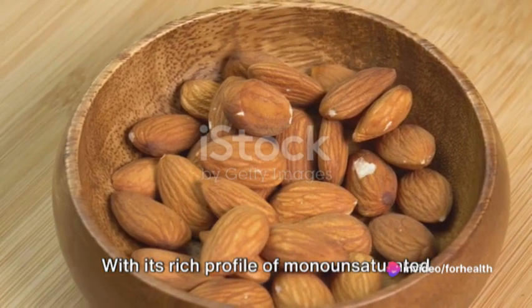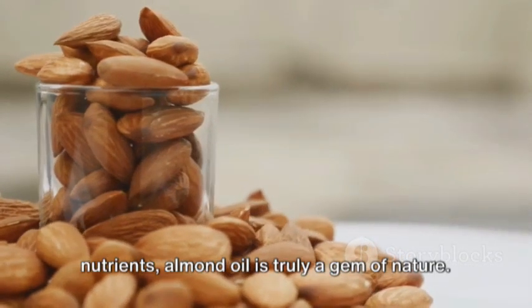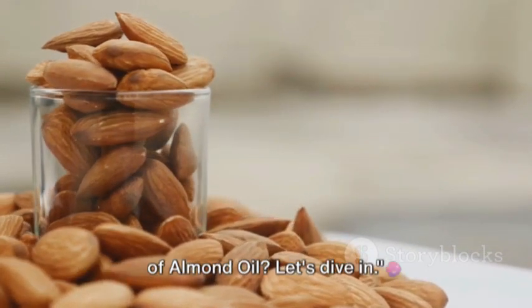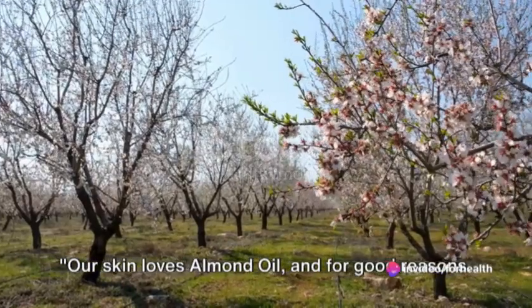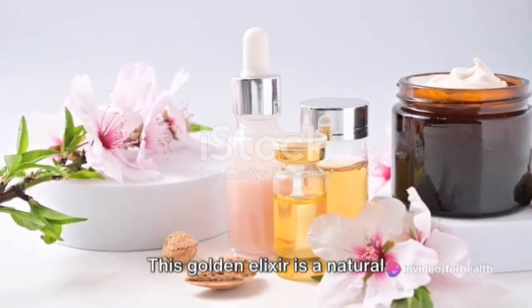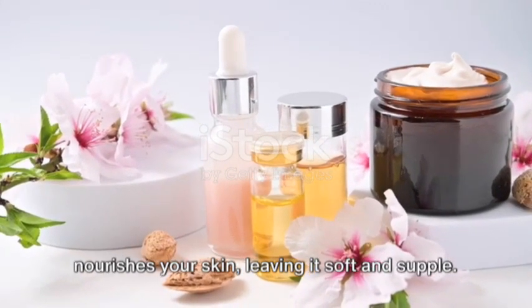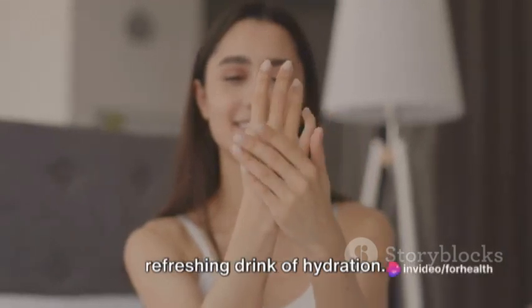With its rich profile of monounsaturated fats, vitamin E, and other vital nutrients, almond oil is truly a gem of nature. So are you ready to discover the wonders of almond oil? Let's dive in. Our skin loves almond oil, and for good reasons. This golden elixir is a natural emollient, meaning it moisturizes and nourishes your skin, leaving it soft and supple. It's like giving your skin a deep, refreshing drink of hydration.